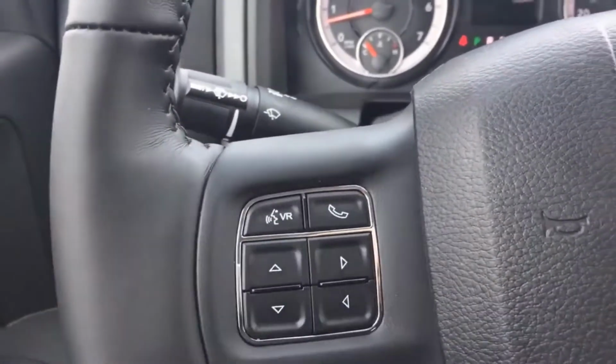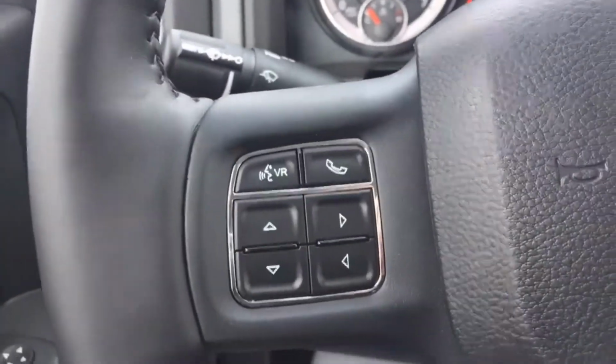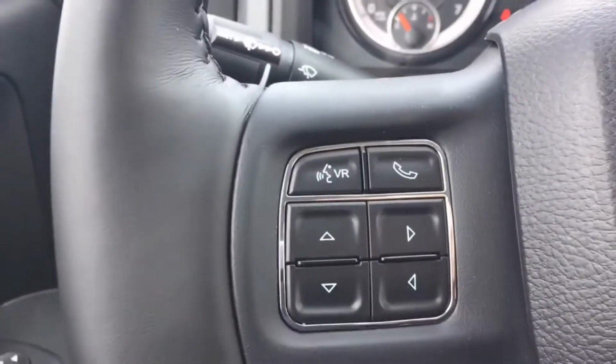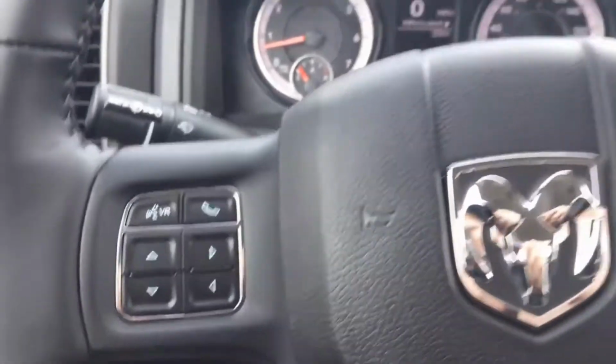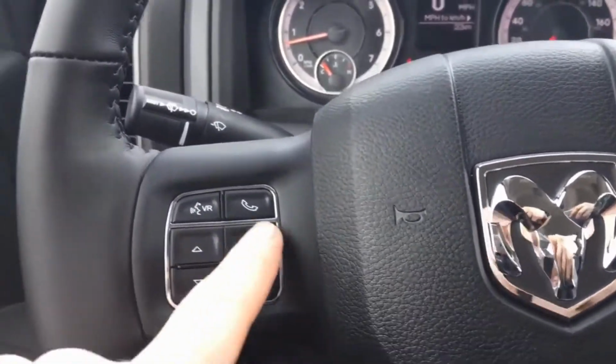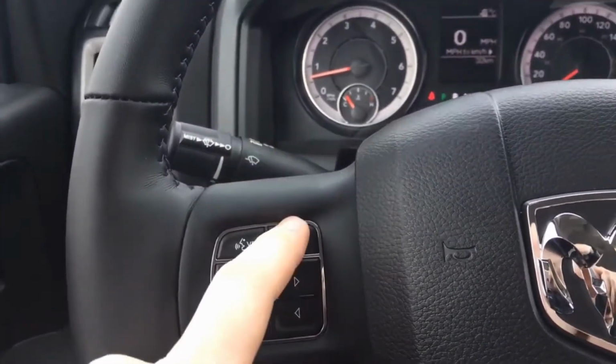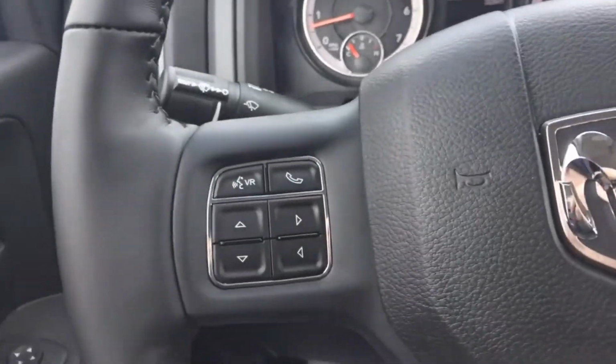If you have an iPhone paired up to it and you press and hold the voice recognition button, you're actually going to be talking to Siri that's connected through your phone via Bluetooth. Talking about Bluetooth, once you're connected and you receive a call, it's just as easy as hitting the phone button to pick it up.